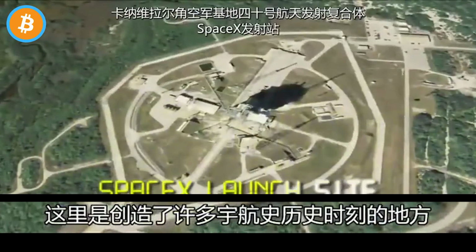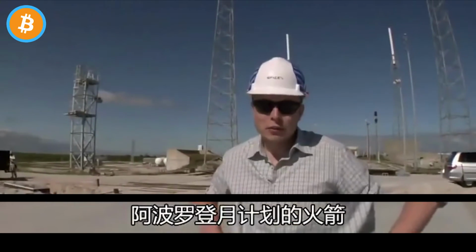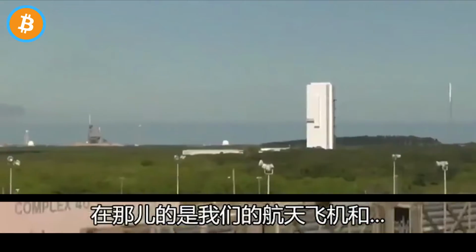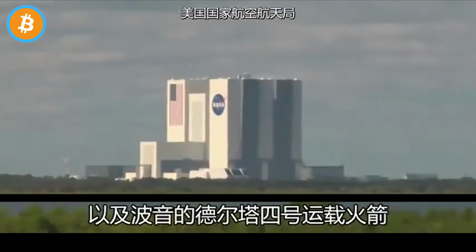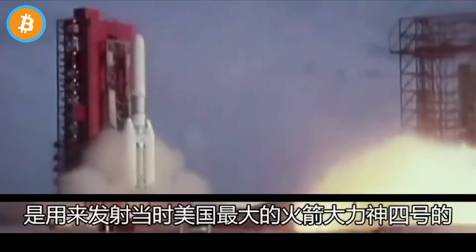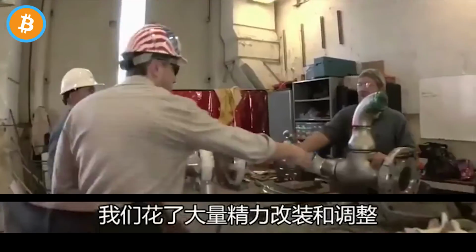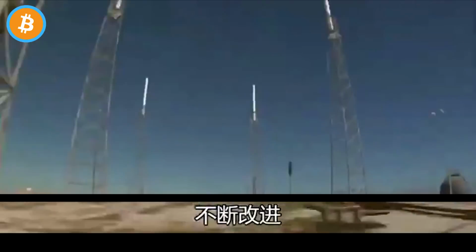Here we are on the coast of Florida at Cape Canaveral. This is where a tremendous amount of history has been made, obviously, in space. It's where Apollo launched from, the moon missions all came from Cape Canaveral. Over there we have the space shuttle and the Lockheed Atlas facility. There's the vehicle assembly building for the shuttle over there, and then the Boeing Delta IV vehicle. The launch site we're using was formerly used by the Titan IV, which was the largest vehicle in the US fleet. And we've done a lot of work to change and adjust it for our vehicle and make improvements.